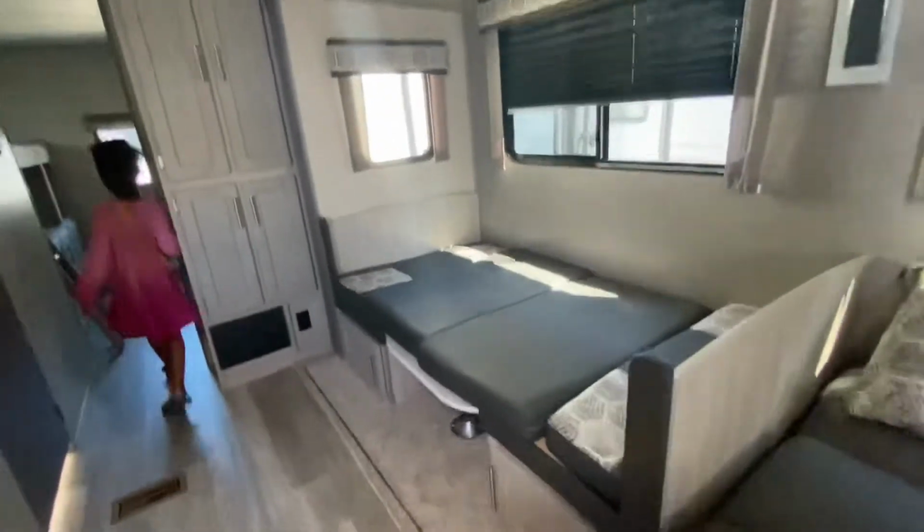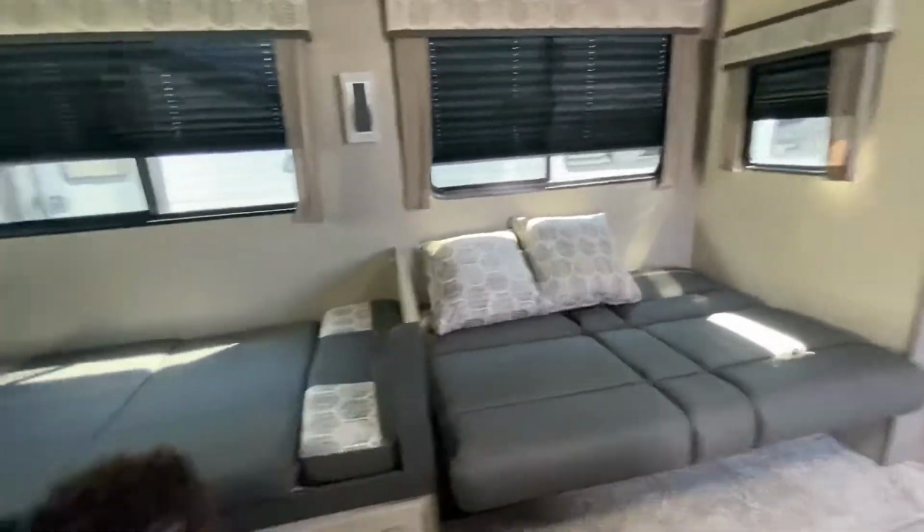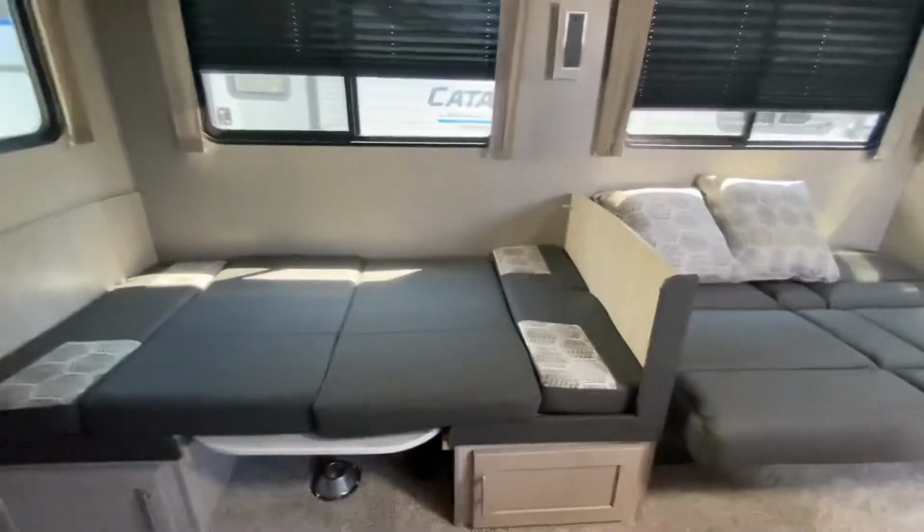All right, let's move on to a different RV. So this is pretty much how the dining area looks when you let the bed out and when you let the couch out, so other people can sleep. But being that we're full-time, I would definitely like them not to sleep here. Everybody needs their own room.